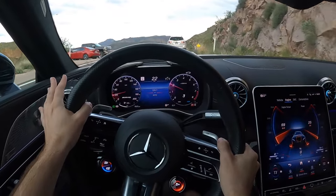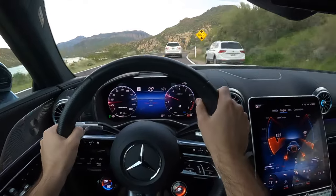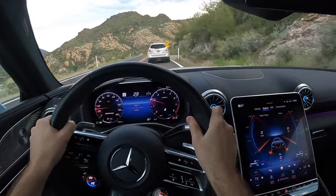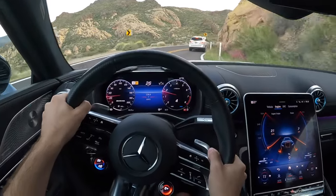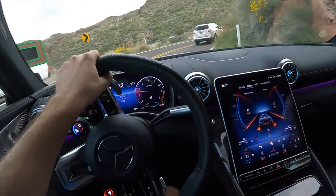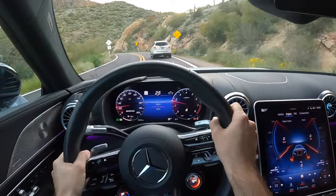It has all-wheel drive. Would I prefer to honestly have rear-wheel drive? Yeah, I would. But this system is so good that you still get tons of feel here in the wheels, even when you're on power. There's very little pulling, even when you're on full power and really trying to handle the car.